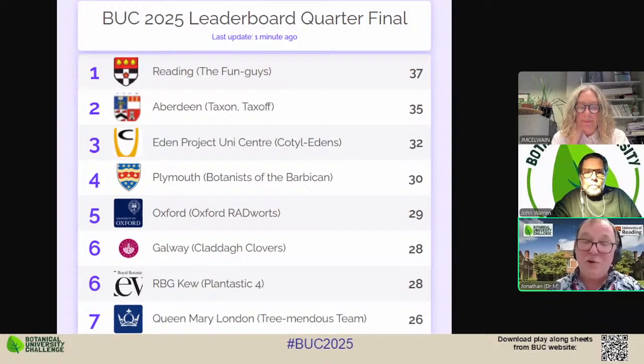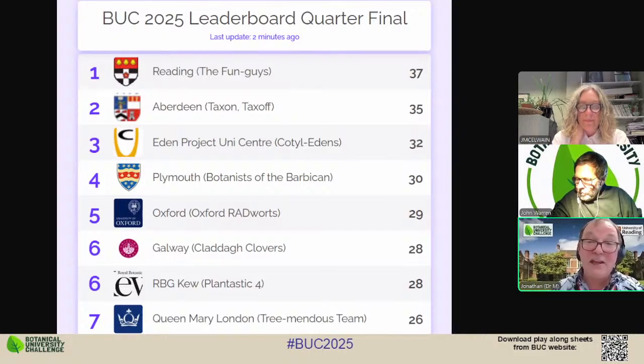Galway, sorry to see Ireland not in the final this year, or semi-finals this year. 28 is a fantastic score. Equally, Kew, you were there last year, not quite this year on 28. And Queen Mary, the newbies for Botanical University Challenge this year, on 26. So fantastic scores if you look at that across the board. Really tough questions. Not many that I could confidently say I could do. Huge range.